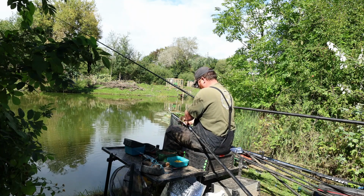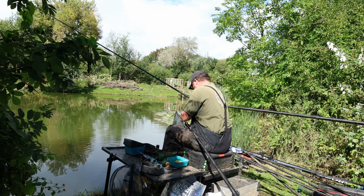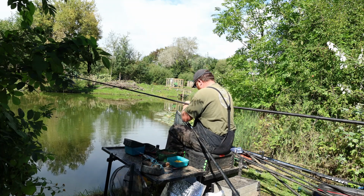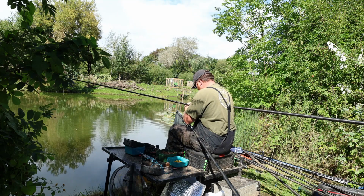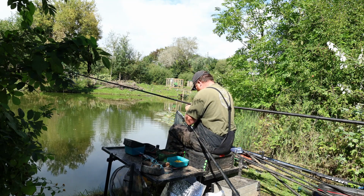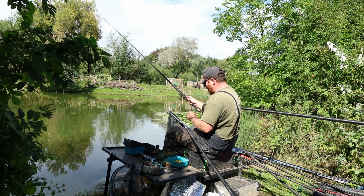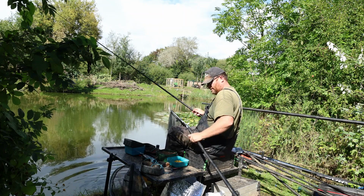It's a crucian carp, that is. I ain't caught a crucian carp for years. Absolutely mint condition. Looks like it's never ever been caught before. It was only about 8 ounce. Darren next to me had one a bit bigger. I tried to get a photo. I asked him if he wanted a photograph. He had one about a pound. And again, it was mint.